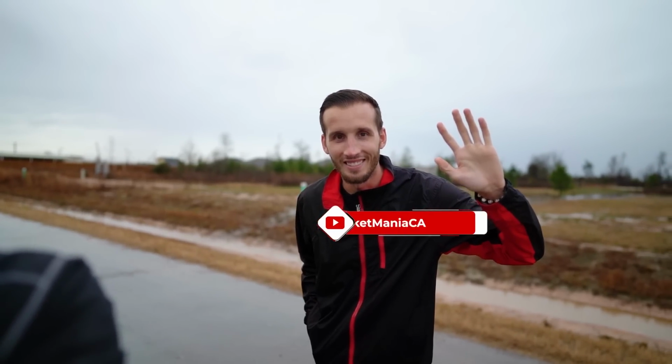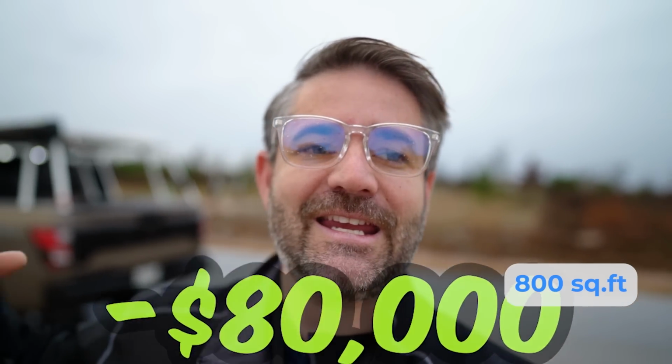Alrighty, we got to Santa Fe section 7, which is full of little houses. I have Luke right here. You guys see Luke with Market Mania, giving him a tour of these tiny house communities. And I wanted to show you guys the first one, and this is about 800 square feet. There has been an $80,000 price reduction. It's for sale for $119,000. So I think that's what, like 40% discount, but 800 square feet.